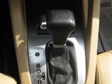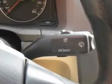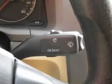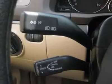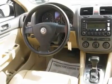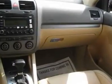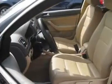Air conditioning, climate control, cruise control, power steering, power windows, power door locks, power mirrors, power driver's seat, clock, tachometer, tilt steering wheel, driver airbag, passenger airbag, side airbags, keyless entry, security system, ABS brakes, traction control, rear defogger, intermittent wipers, AM/FM, CD player, leather interior surface, cup holders.